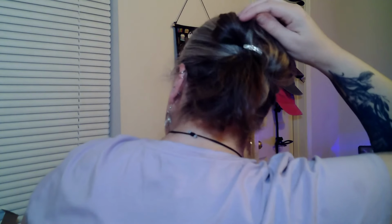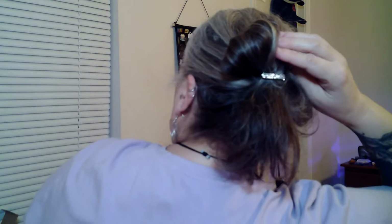So those are pretty. Let's see if I can do it so you can actually see it. Well, no, I didn't, but here, can you see that? I did it upside down. I don't even know if you can see that. I don't know how long these will last. Ow. Oh, ow. My hair's already falling out.